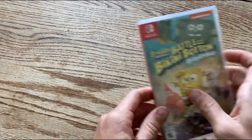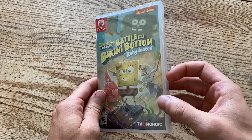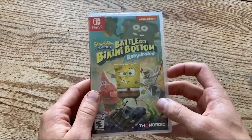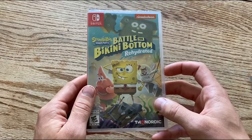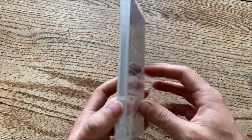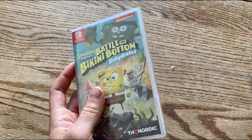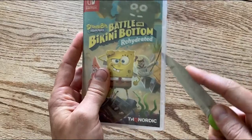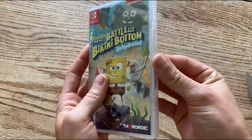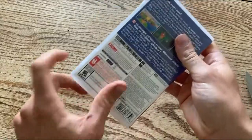Next up, we have SpongeBob Battle for Bikini Bottom. I also got this from GameStop. It was a deal of the day. They don't do deals of the day anymore as far as I know, so that'll be unfortunate for future game collecting, but it is brand new, and I never played this game as a kid in the GameCube, PlayStation 2 era, but I hear it is actually a really good 3D platformer.